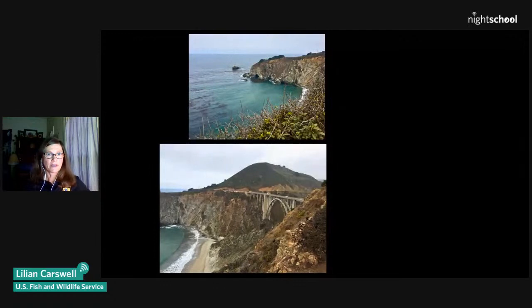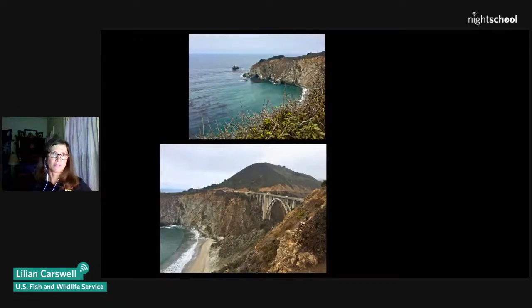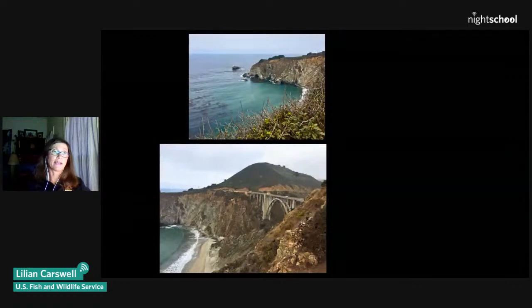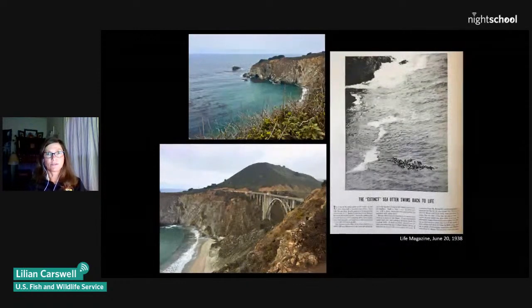This rugged coastline off Big Sur offered no safe anchorage for the fur hunting vessels. And when it opened finally in 1937 to the public with the opening of Highway 1, large numbers of people all of a sudden learned that there were sea otters in California, and it was actually a really big deal. Life magazine did a piece on it entitled "The Extinct Sea Otter Swims Back to Life."